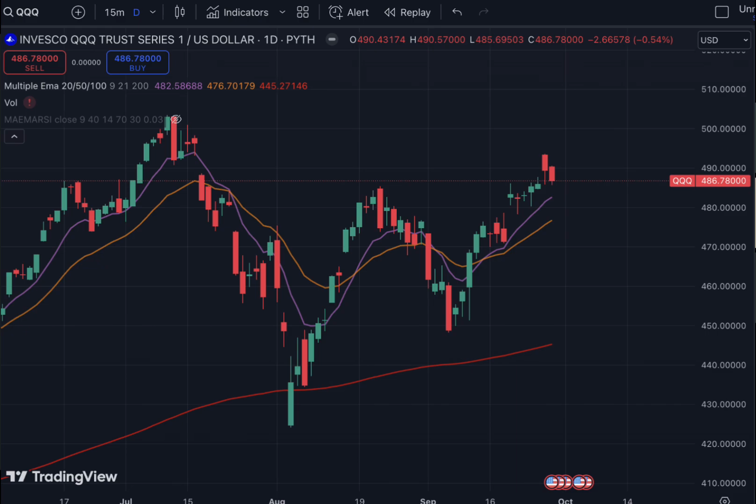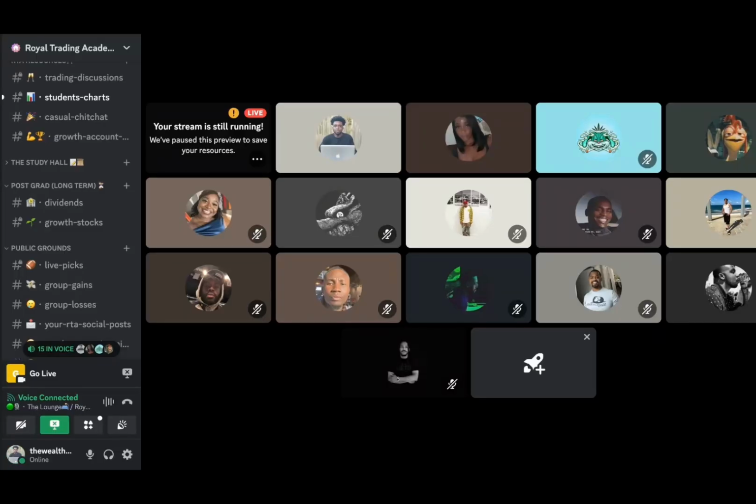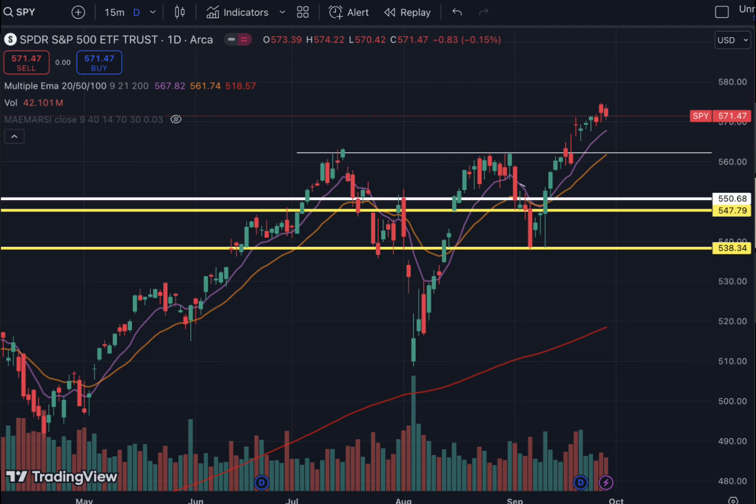Let's bring up the Qs. And this is all just technical analysis. We're not doing the fundamentals. We're not talking about the markets. We're not talking about interest rates. None of that this time. But I want to point out with the Qs, we're near all-time highs. Same with the S&P 500. We're near all-time highs, see, SPY at all-time highs.